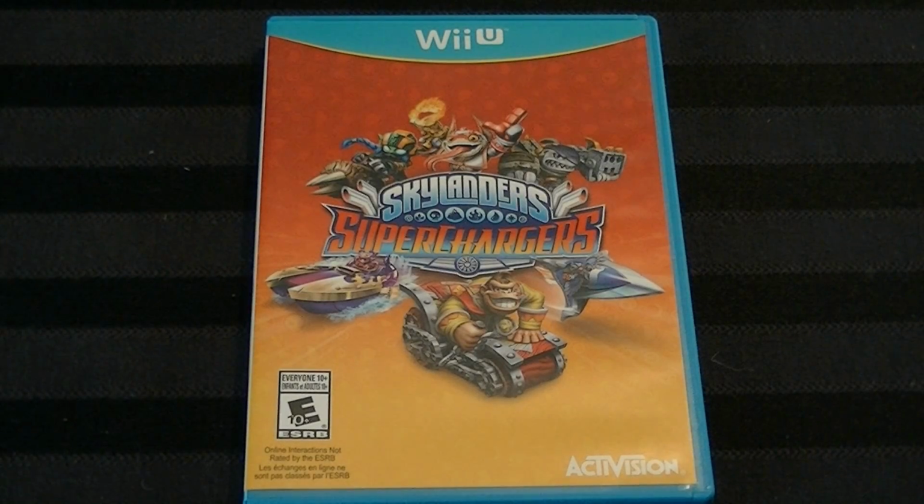So when you end up doing all the math on that, it's like $38 including tax for this, so it was a pretty good deal. The other games that I got as part of that were these right here. The first one being Skylanders Superchargers for the Wii U. Obviously not a game I particularly care about, but it is a North American Wii U title I needed to pick up. I didn't have it yet.